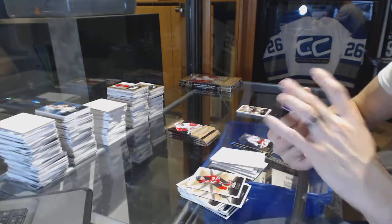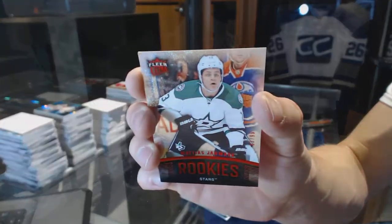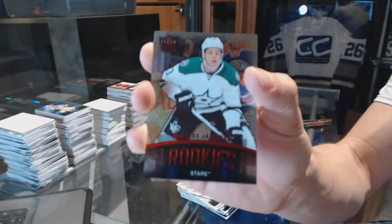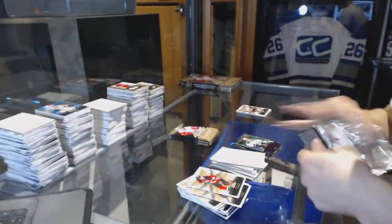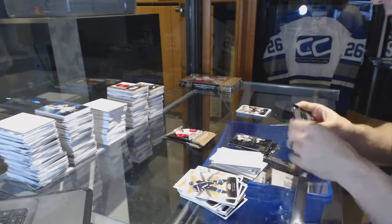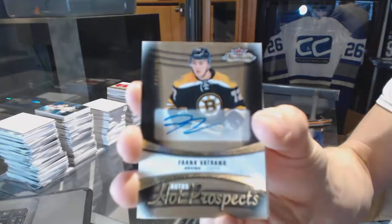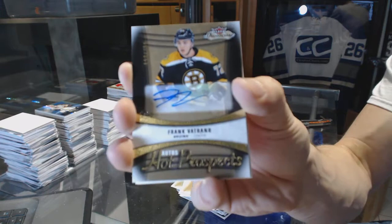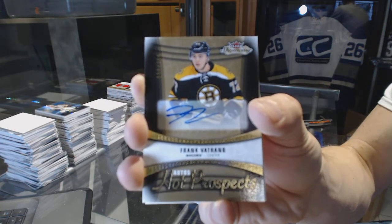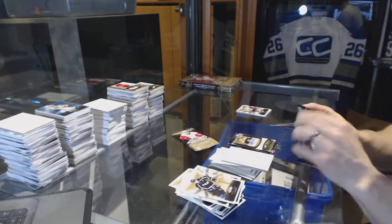Fleer Ultra Rookie Red Glow, numbered to 99 for the Dallas Stars, Mattias Janmark. Mattias Janmark, number 99 for the Stars. Fleer Showcase for the Pittsburgh Penguins, Sidney Crosby. Hot Prospects rookie autograph, numbered to 299 for the Boston Bruins, Frank Vatrano. Frank Vatrano, out of 299 for the Bruins.